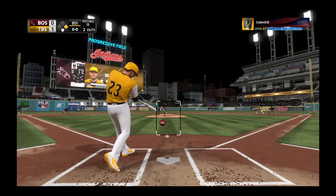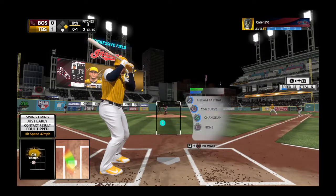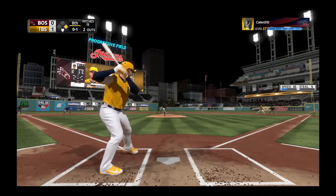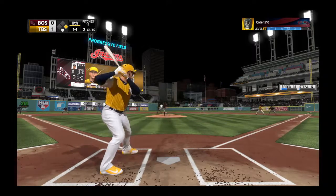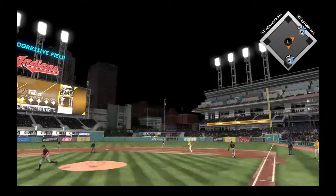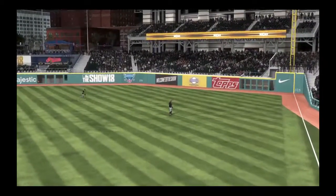First delivery to him on the way. And he gets a piece of it here, but it's chopped foul. 0-1, here it comes. And low, it's a ball and a strike. Heading out towards shallow right. Quinn is under it, and the inning is over.